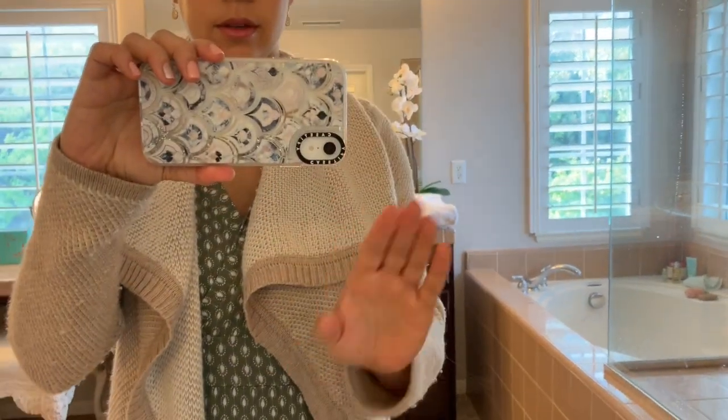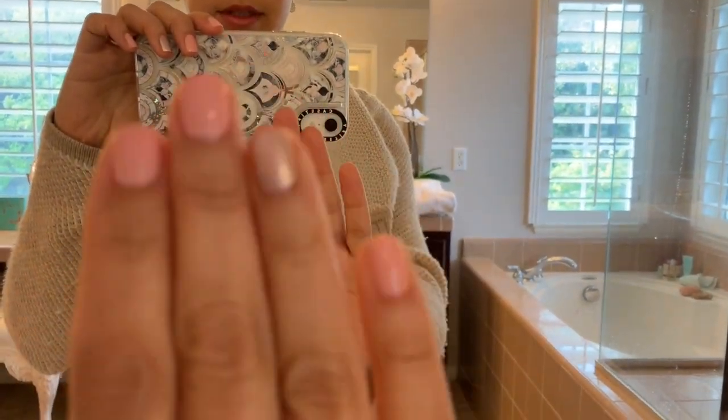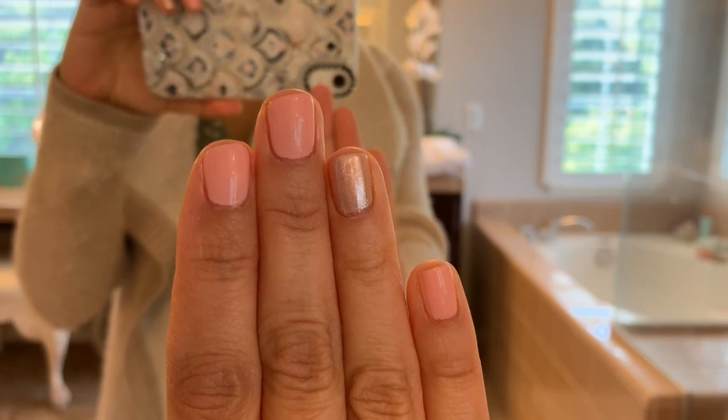Let's see if I can hold. This is so weird because the mirror's in front of us. There we go.